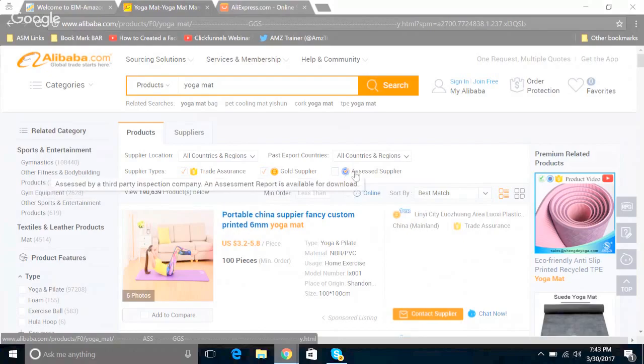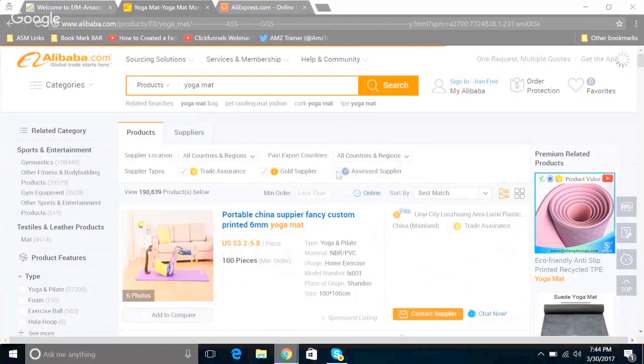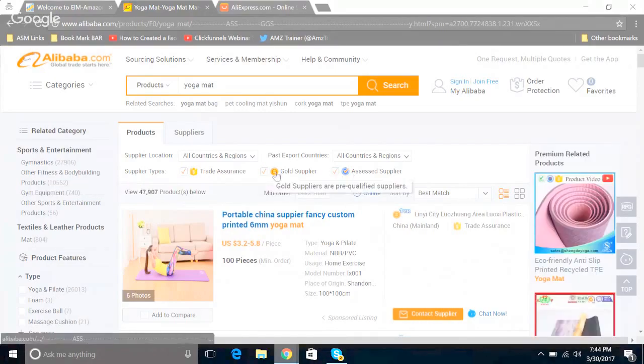You can also check Assessed Supplier. This is nothing but being assessed by a third-party inspection company. An assessment report is available for download. So Alibaba sends their third-party inspection to the factory. You can still do it, but in some cases, just Trade Assurance and Gold Supplier is always good. So those are the two things you need to look for when you find a product.